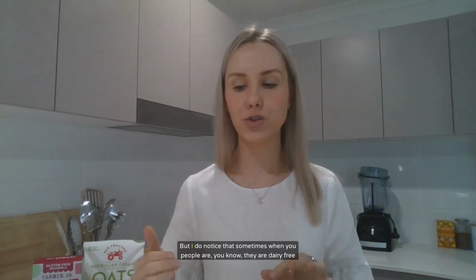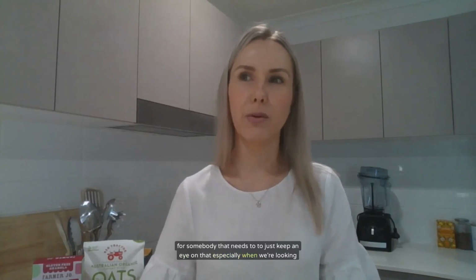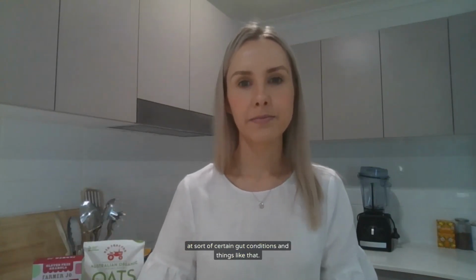We definitely want to have good quality fats in there. But I do notice that sometimes when people are dairy free and they've got coconut yogurt and things like this, those fats can creep up, especially the saturated fat. And so it's just something that you do need to bear in mind, and maybe a soy yogurt would be more suitable for somebody that needs to keep an eye on that, especially when we're looking at certain gut conditions and things like that.